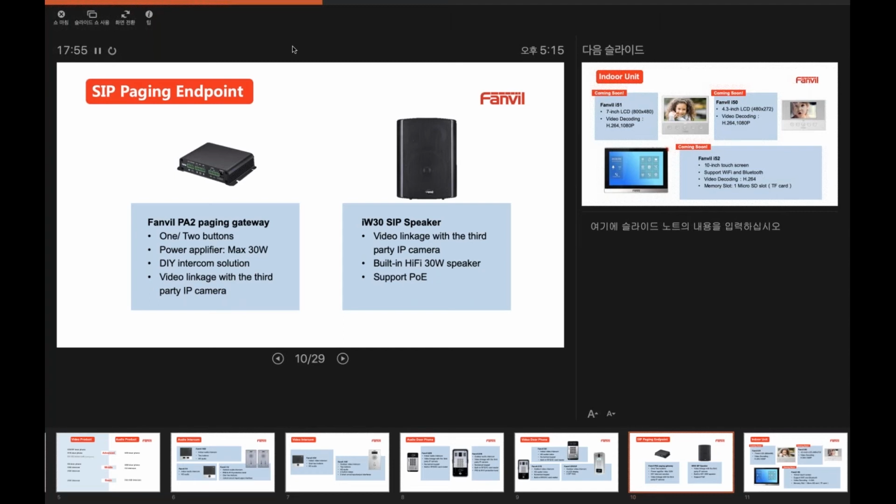Right side is a wall mount SIP speaker. This one can also support video linkage. It has a built-in hi-fi 30 watt speaker and also supports PoE. Basically, Fanvil SIP IP intercoms support PoE. So when you install, just prepare a PoE switch.